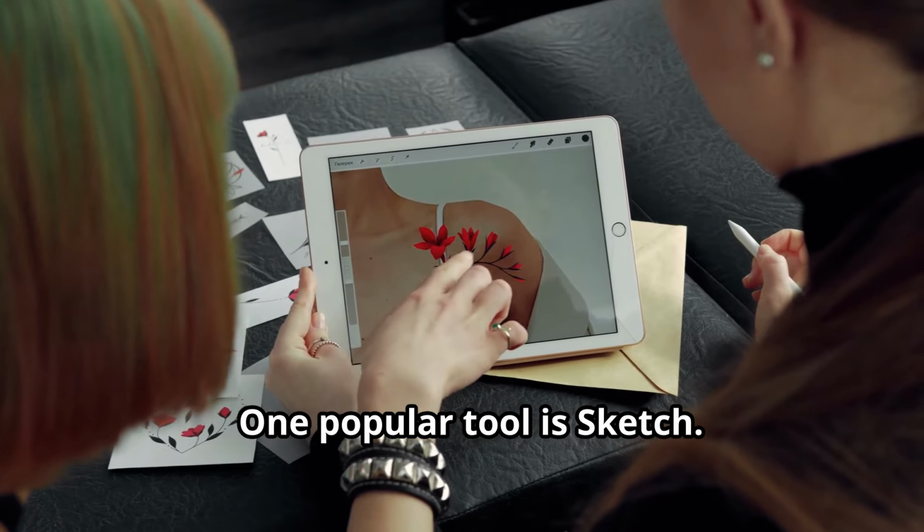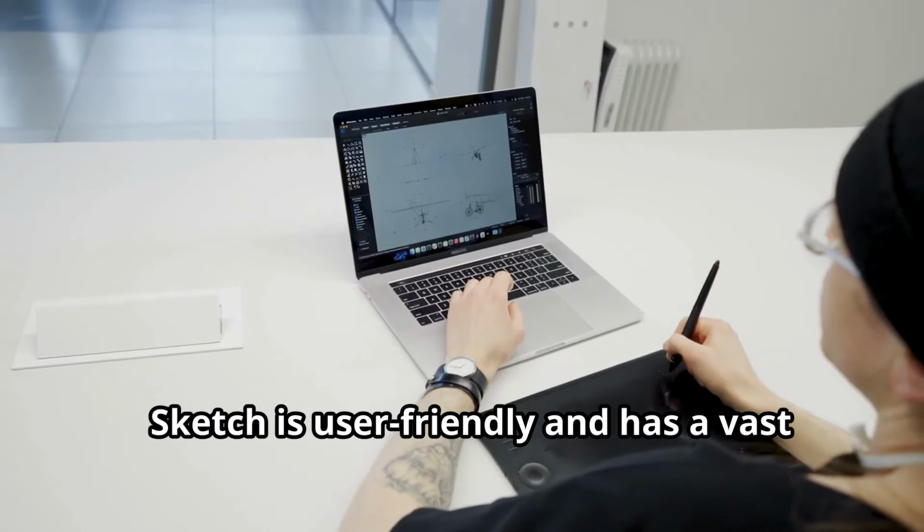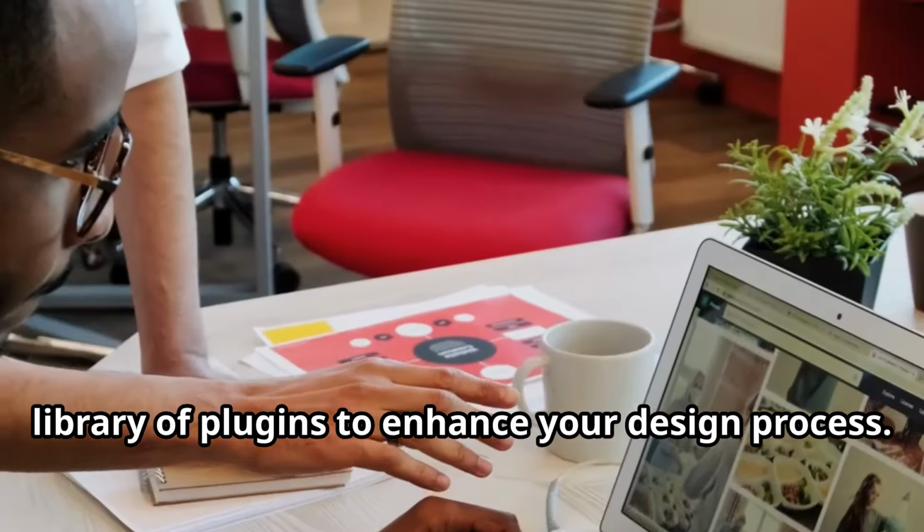One popular tool is Sketch. It's great for creating wireframes and high-fidelity prototypes. Sketch is user-friendly and has a vast library of plugins to enhance your design process.